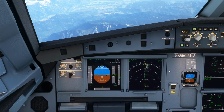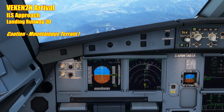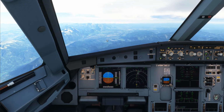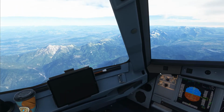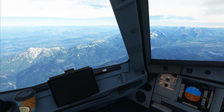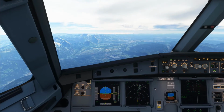So as you can see, we're coming down to 120 next. This is a step down approach. It's going to take us into runway 30 here. So the airport sits in this valley here. And as you can see, surrounded by mountains. It's a really beautiful location. Very cool.